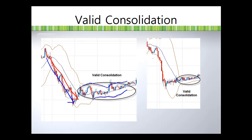Okay, in that example, can you see here? Same thing. You must make a sharp movement, then start to go into consolidation mode. Can you see? Long period of time.